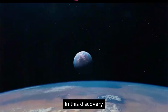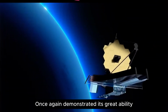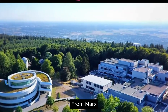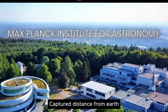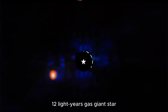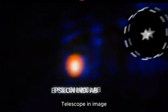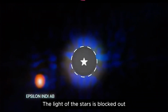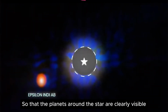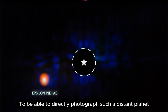In this discovery, the Webb Space Telescope once again demonstrated its great ability. Astronomers at the Max Planck Institute for Astronomy successfully captured directly a gas giant 12 light-years from Earth, a planet in a star system. The telescope's imaging instrument blocks out the light of the stars, so that the planets around the star are clearly visible, making it possible to directly photograph such a distant planet.